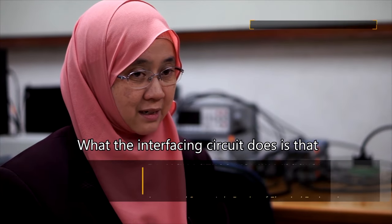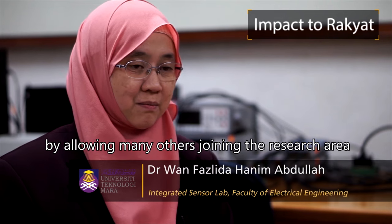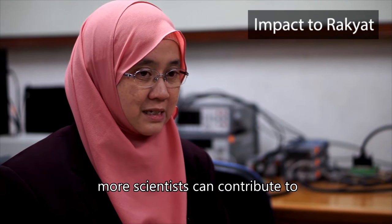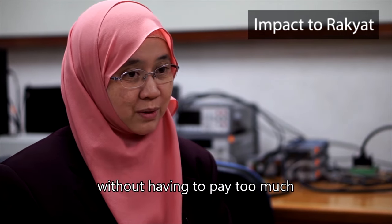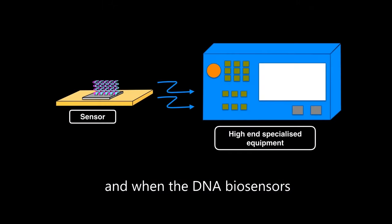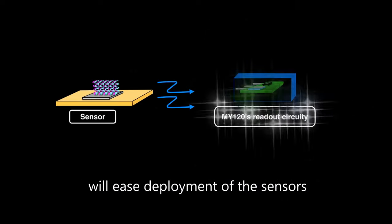What the interfacing circuit does is that it helps to encourage more research activities by allowing many others join the research area. More scientists can contribute to DNA biosensing research without having to pay too much for an extra high-end specialized equipment. And when the DNA biosensors are ready to be adopted widely, the convenience of this readout circuitry will ease deployment of the sensors.